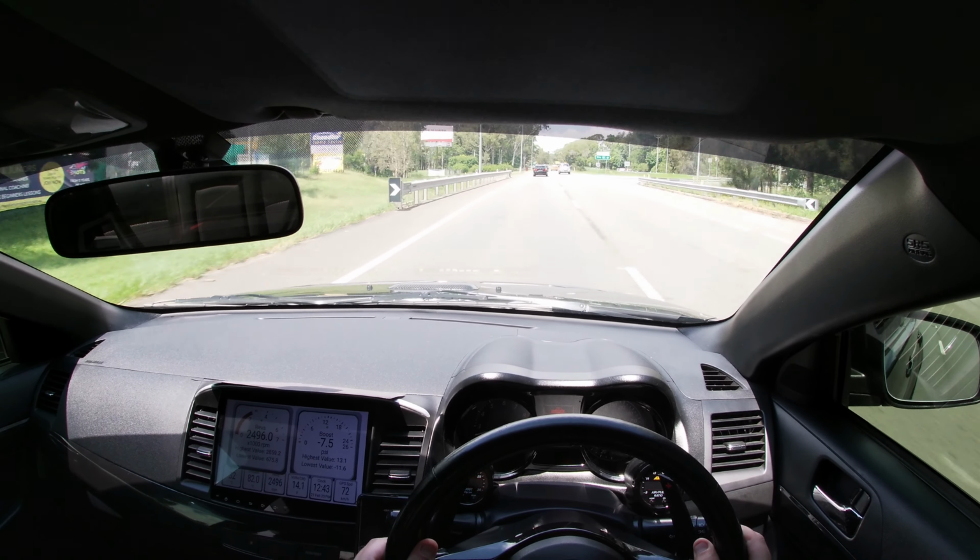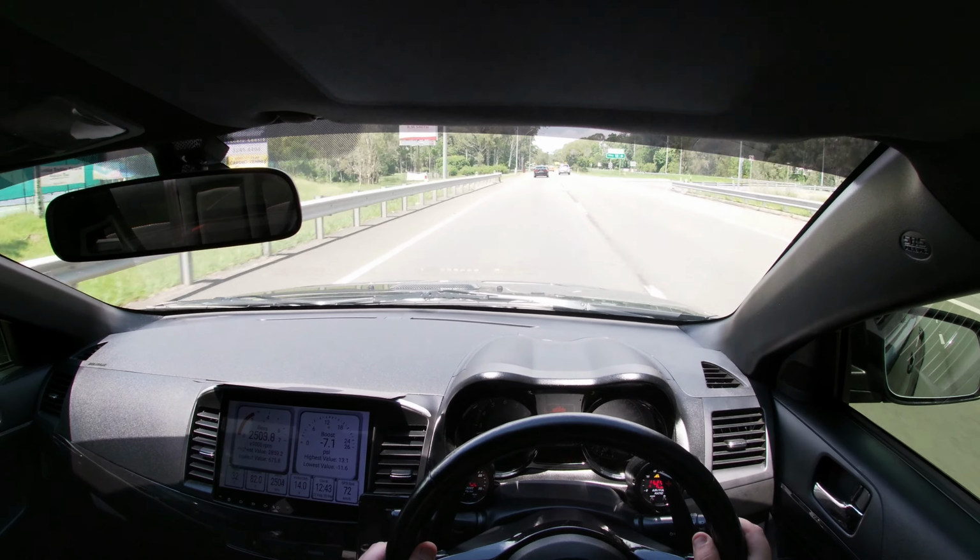So yeah, that is a bit of an annoying part about the car at the moment. So I am looking forward to getting that fixed. I'm hoping to get away with just doing clutches and the shift fork and just a few seals and whatever else that AK Racing recommends. So I'm hoping to get away around the $5,000 mark with that.